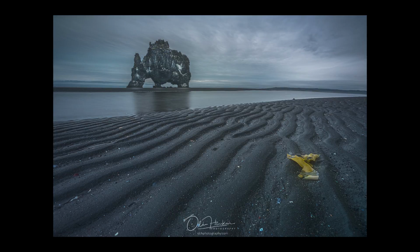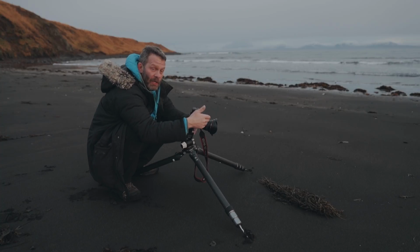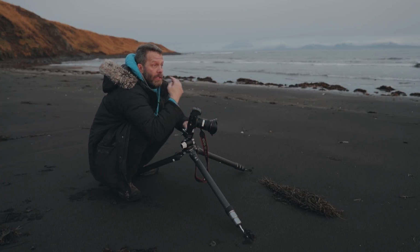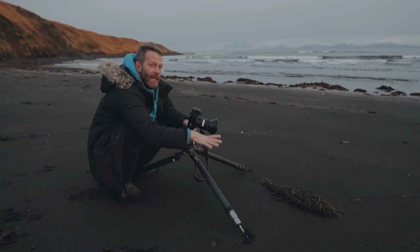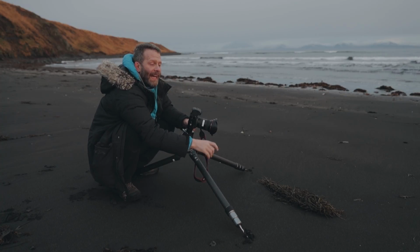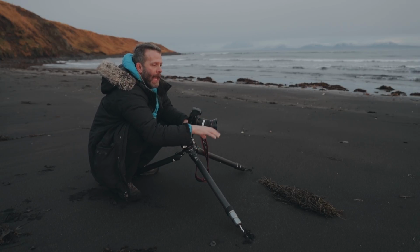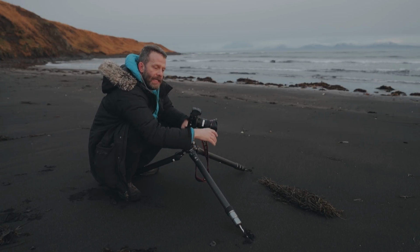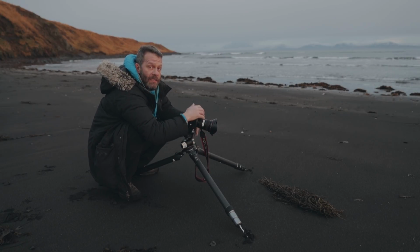But when you go low like this, even lower than this, tiny little ripples look huge. But there are no ripples now, so we just have to do something else. If you look in the sand, it's a mix of volcanic lava sand and this shell sand, this typical sand. And that mix very often creates nice gradients, nice patterns in the sand.